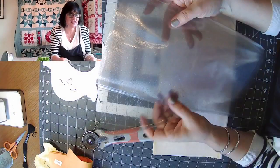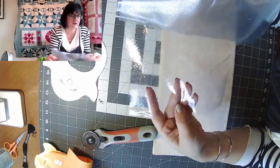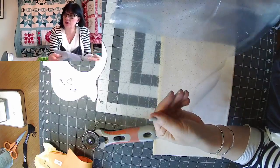Now you could use any bits of vinyl. We've just had this lovely glitter vinyl in, which I thought was really pretty. It's got like a silver glitter in it. I don't know if it's on the website. I will check for you.